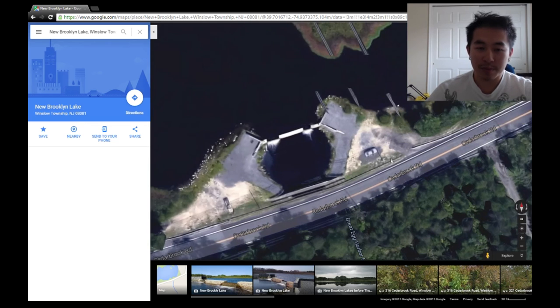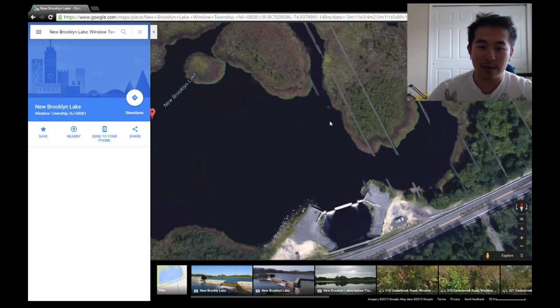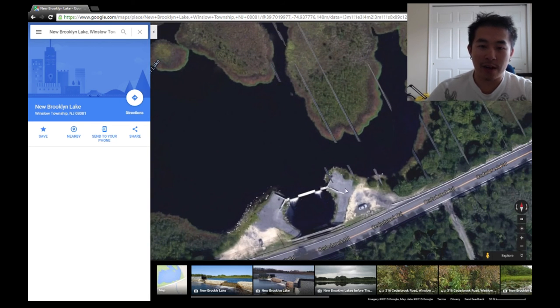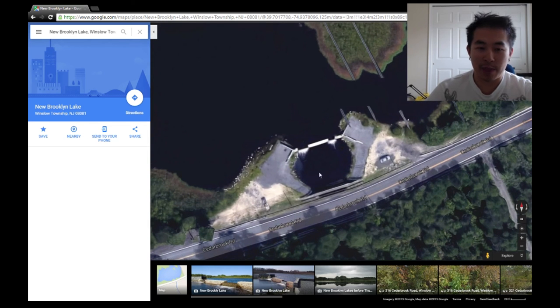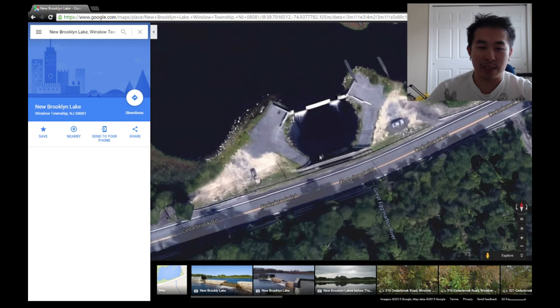Great places to fish is right here because of the river channel, the cove right here, and of course the spillway right here. As it gets colder, there's going to be less plants generating oxygen, so the best place to find oxygen is moving water. So this is one of my favorite spots to fish.